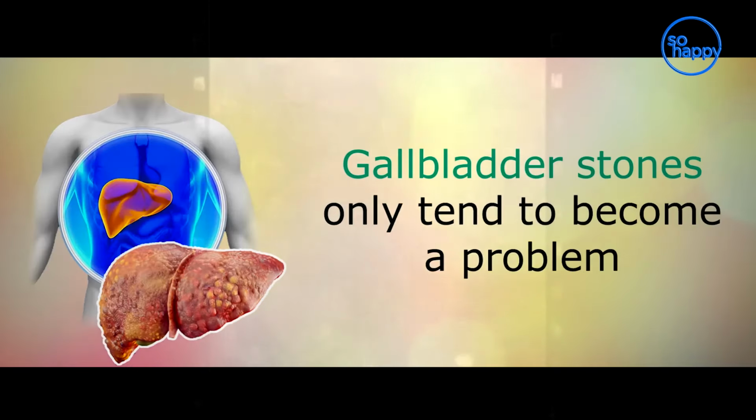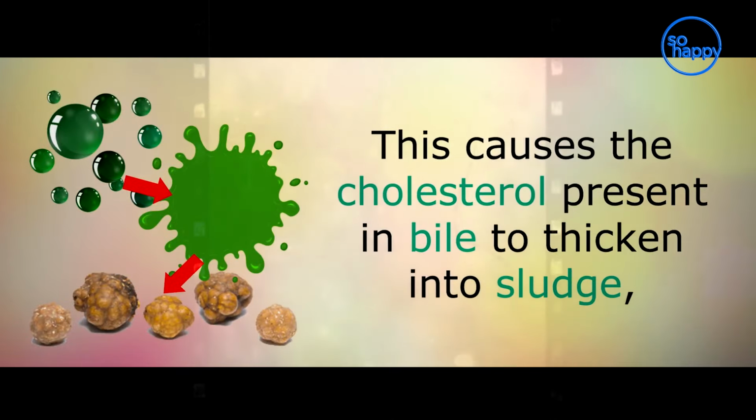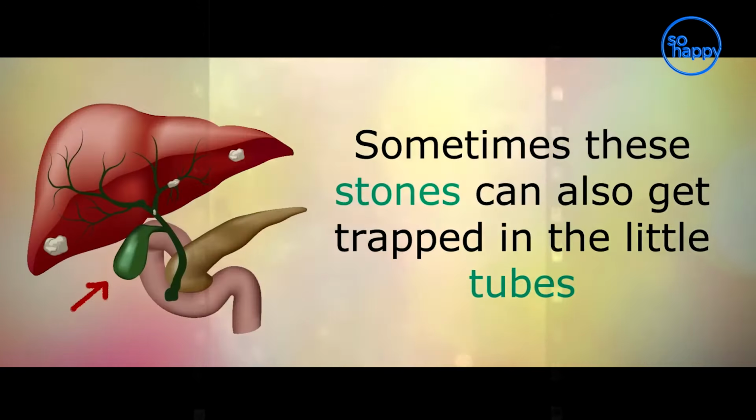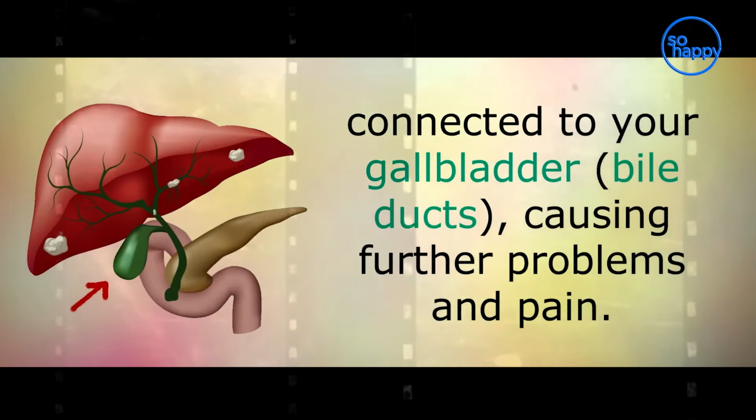Now, it's important to note that gallbladder stones only tend to become a problem when there is not enough bile salts being released from the liver. This causes the cholesterol present in the bile to thicken into a sludge, and eventually this sludge crystallizes into stones. Sometimes these stones can also get trapped in the little tubes connected to your gallbladder, causing further problems and pain.